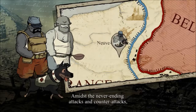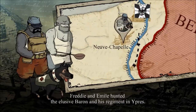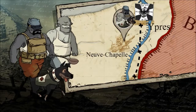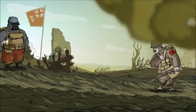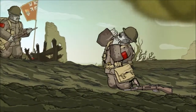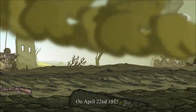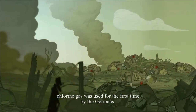Amidst the never-ending attacks and counterattacks, Freddy and Emile hunted the elusive Baron and his regiment in Ypres. On April 22nd, 1915, chlorine gas was used for the first time by the Germans.